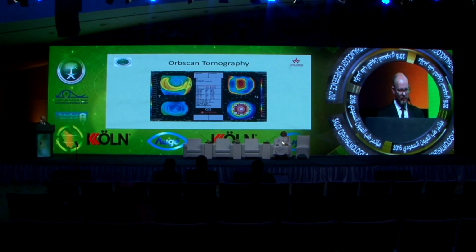So this is a little better quality scan. You can see in the bottom right, the central pachymetry is 412 microns, so that's well below normal in any population. And when you look at the top right-hand corner, that's the posterior float. See the red stop sign there? They used red on purpose because if you're wanting to do refractive surgery, this red stop sign says stop.